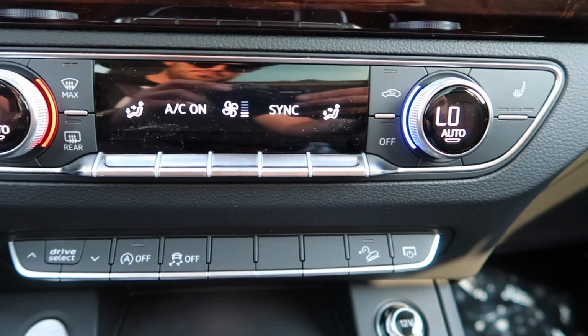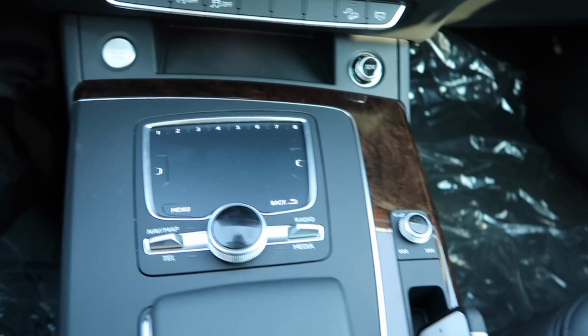They do have a very nice aluminum-style toggle switch, up and down, rather than having a dial. The only thing that's operated by a dial is the actual temperature, and the nice thing is in the middle of the dial, it has a digital display of the temperature for each side of the vehicle. Moving down from the HVAC controls, we have the touchpad, much like the A6.